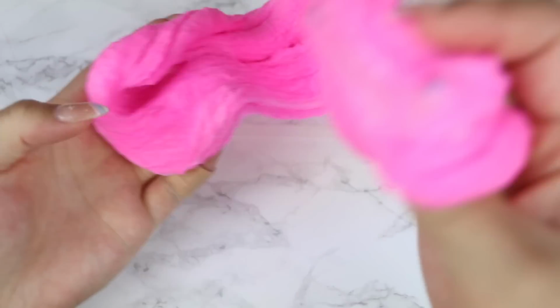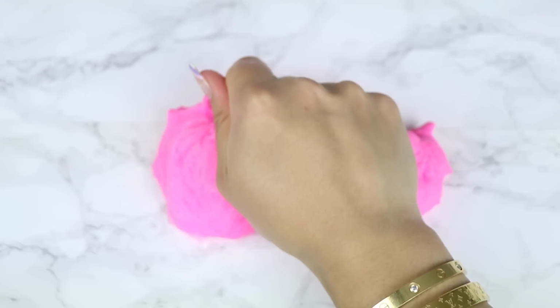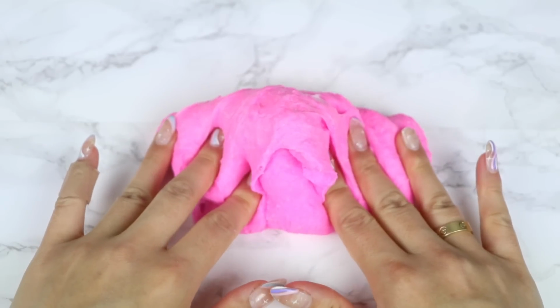I do love the scent of this one though. It is a strong, sweet, juicy watermelon scent. It's amazing.